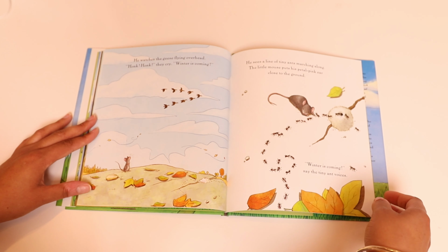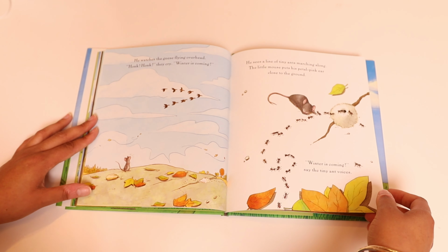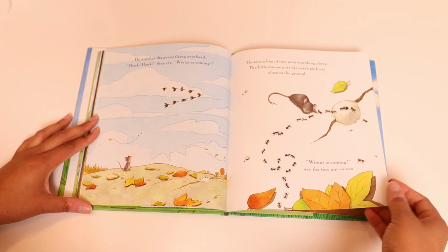He watches the geese flying overhead. Honk, honk, they cry. Winter is coming. He sees a little line of tiny ants marching along. The little mouse puts his petal pink ear close to the ground. Winter is coming, say the tiny ant voices.